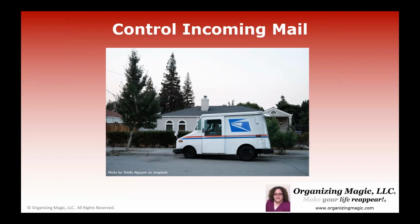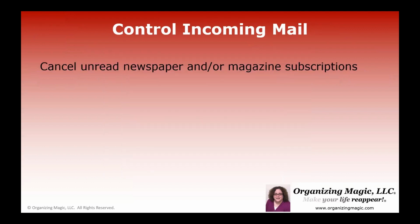You can reduce it. And here's the biggest thing that you can do right off the bat, and that's cancel any unread newspaper or magazine subscriptions. They're expensive and they add up in more ways than one. I can't tell you how many clients' homes I've been to where I've seen stacks of newspapers and magazines, and the client will look at me sheepishly and say, I know, I've got to get caught up on my reading. Well, reading isn't supposed to be a chore, it's supposed to be a pleasurable activity. And I don't know anyone who's used their vacation time to catch up on their reading.